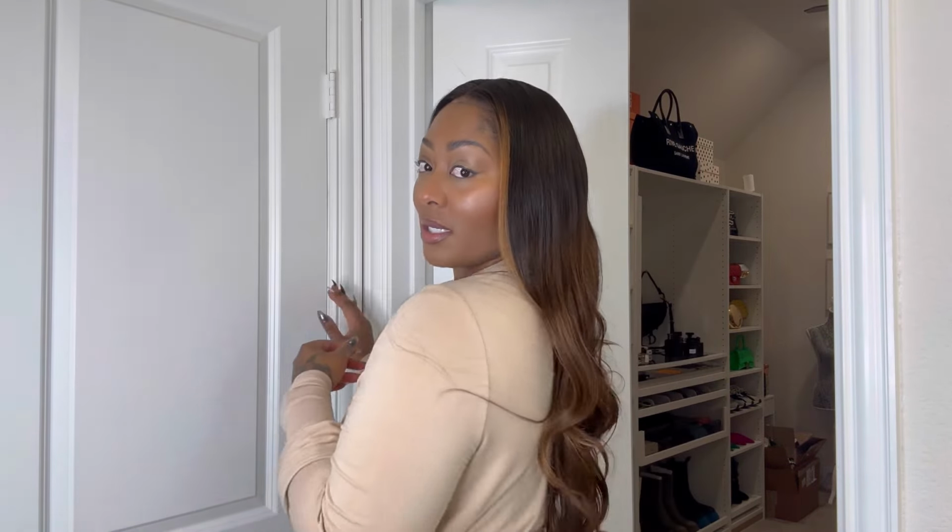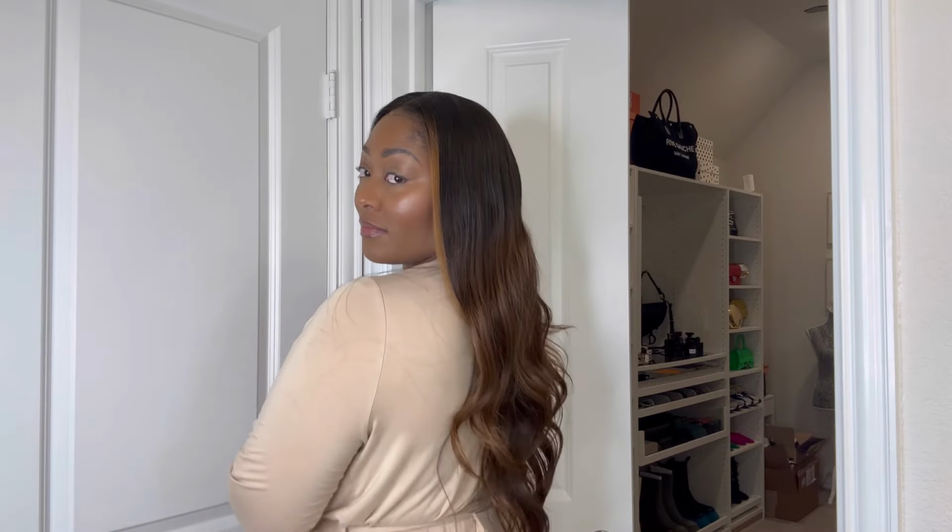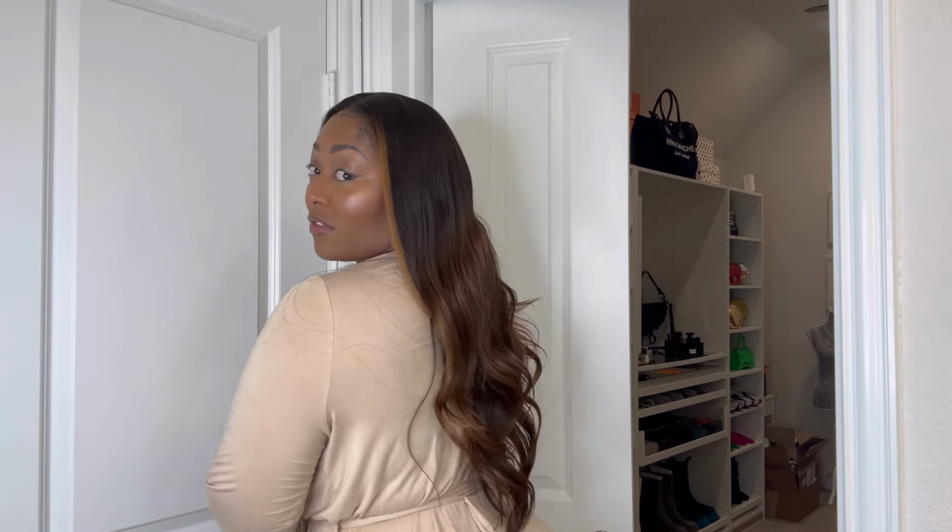Now, this is supposed to be 20 inches, but this seems longer than 20 inches, right? It seems longer than 20 inches. So let me curl it up, y'all, to give y'all the final look. Hold on.